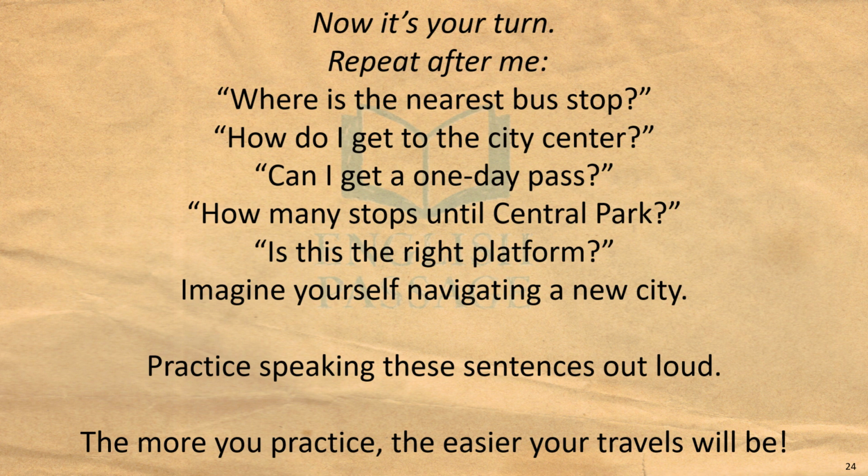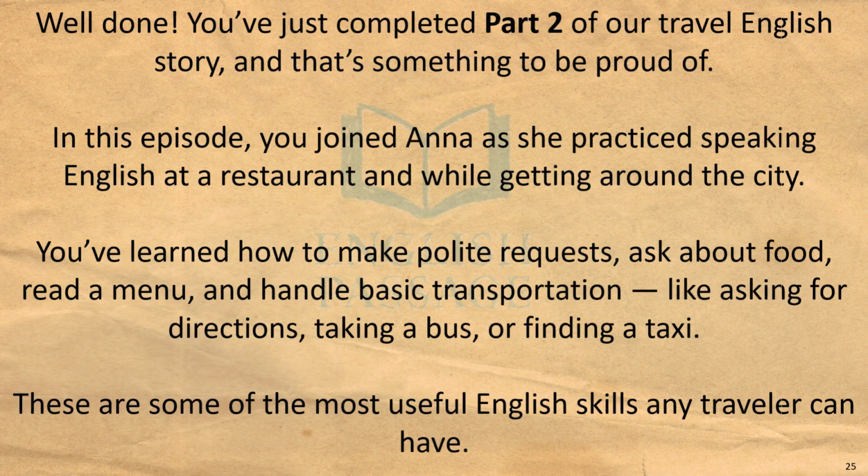Now it's your turn. Repeat after me. Where's the nearest bus stop? How do I get to the city center? Can I get a one-day pass? How many stops until Central Park? Is this the right platform? Imagine yourself navigating a new city. Practice speaking these sentences out loud. The more you practice, the easier your travels will be.